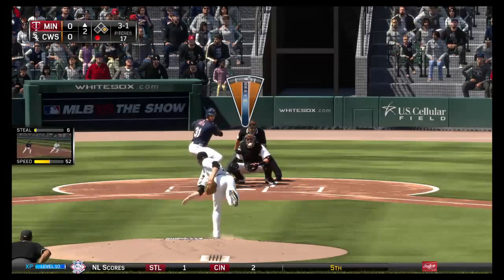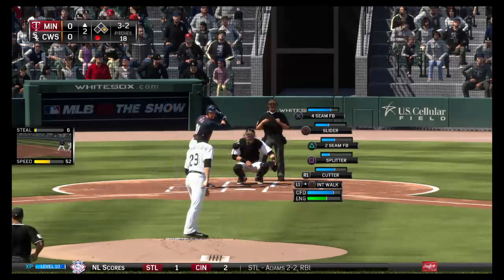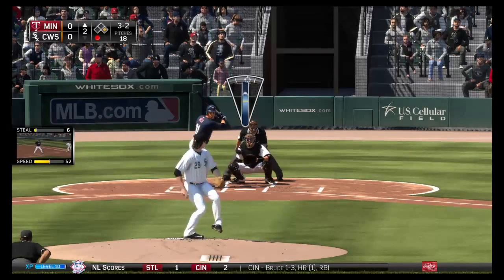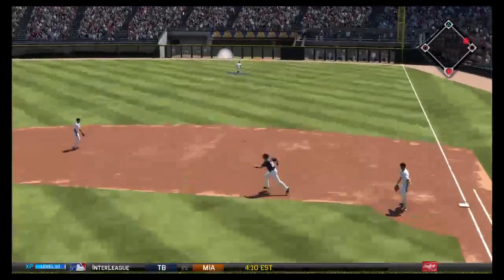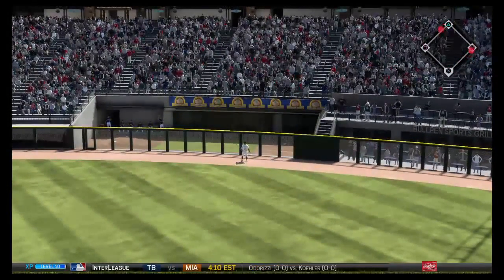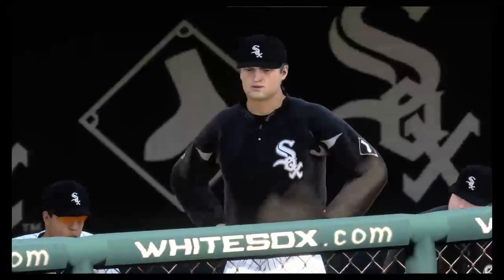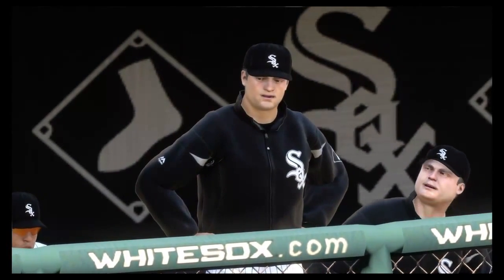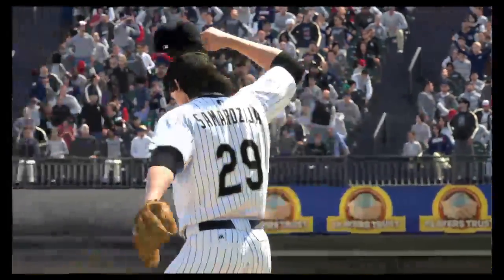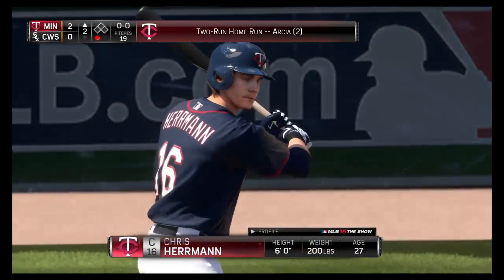Now the 3-1 pitch. Hit well down the left field line, but back into the crowd, foul. No score here as we play inning number 2. 3-2, here it is. Not fooled there as this ball's hammered out to deep right field. And that one is out of here. Planted into the right field bleachers. A 2-run blast to straightaway right field as the Twins have taken a 2-0 lead.